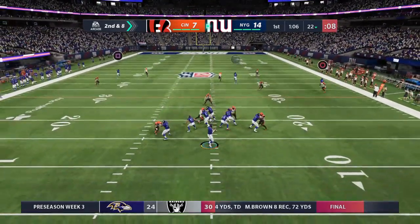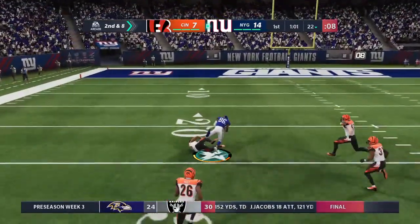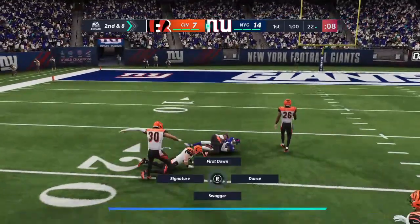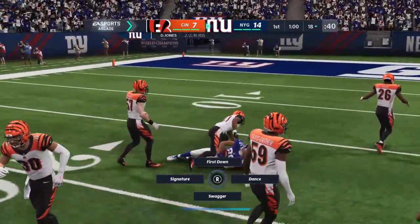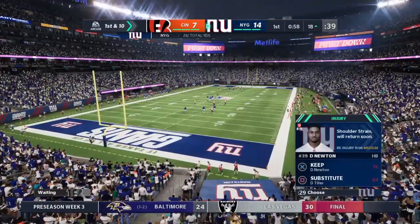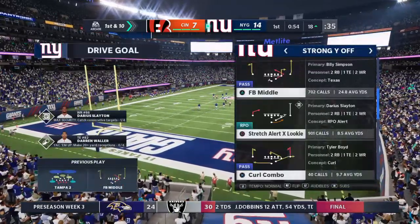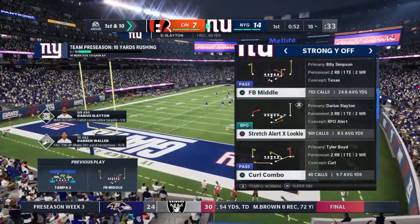Now Jones. He's going to look deep down the field. That's caught at the 25. And they're going to have this way down in Cincinnati territory. First and goal. A big play there for the Giants. Even 60 yards. Excellent execution, and now they're set up nicely.